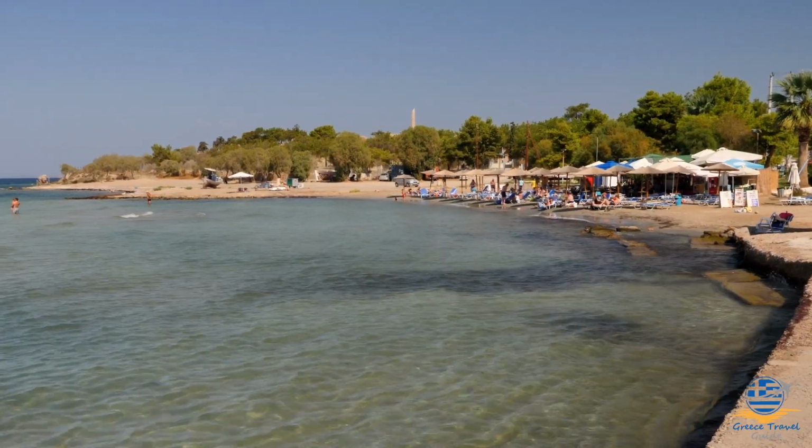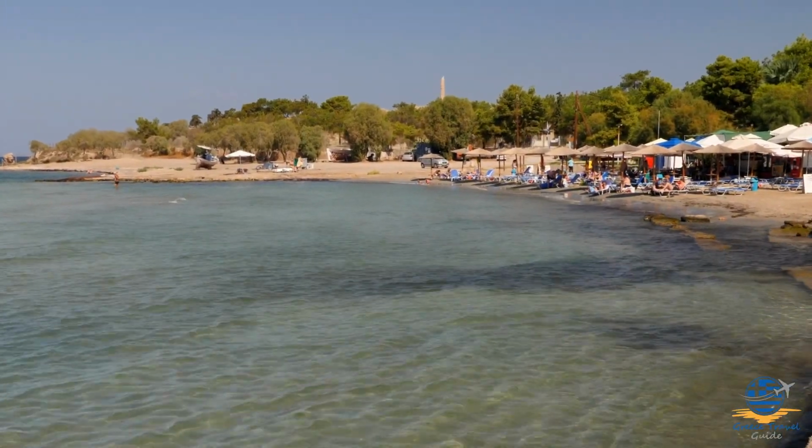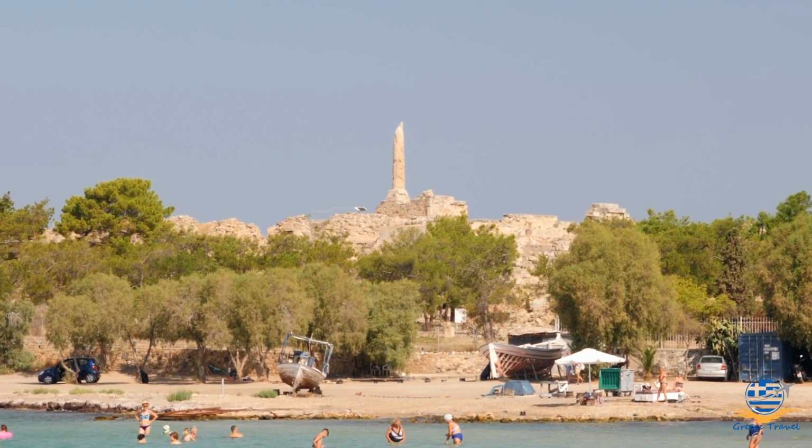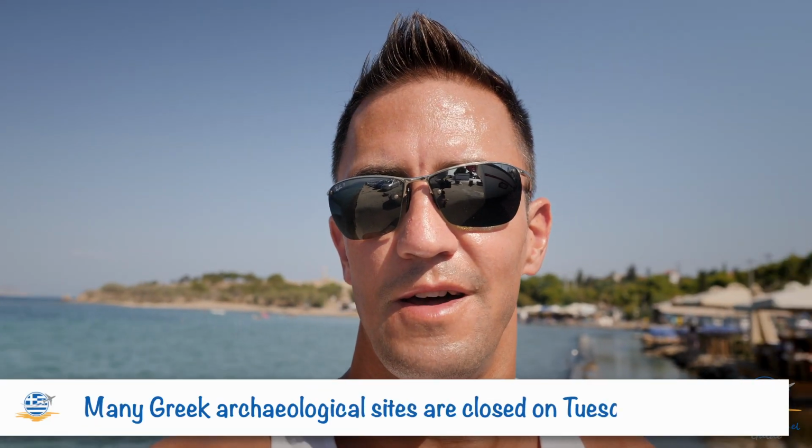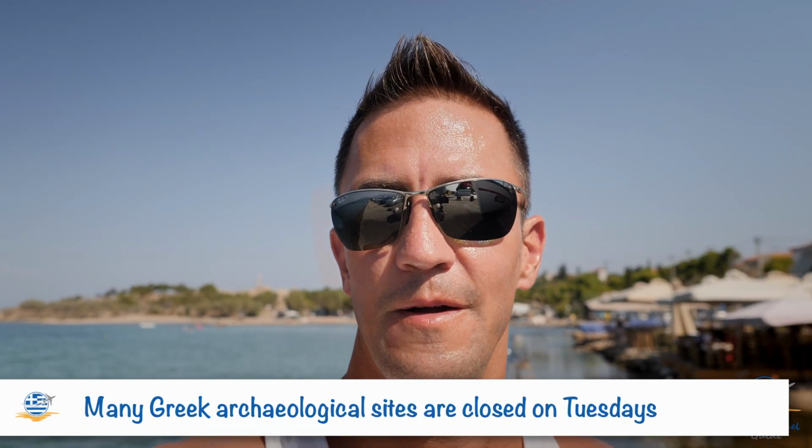This is a little beach called Aphaia, which is quite convenient for the town, just a 5-10 minute walk from the ferry port. And behind me, even further on the hill there, I don't know if you can see, is the Temple of Apollo, which I was hoping to go and see today, but according to Google it is not open this morning. It will be open tomorrow, so hopefully I'll get down there and have a look at that before I leave tomorrow lunchtime.